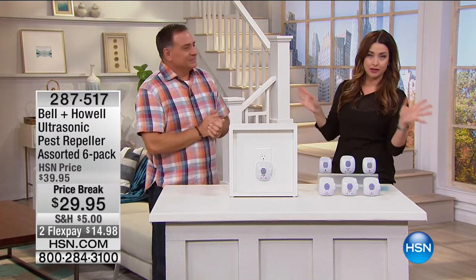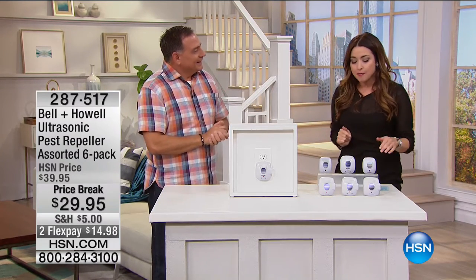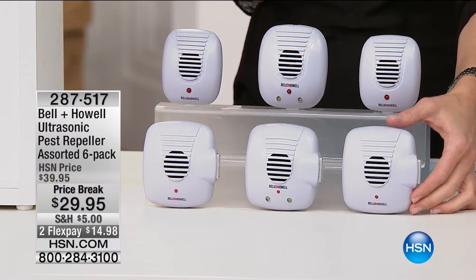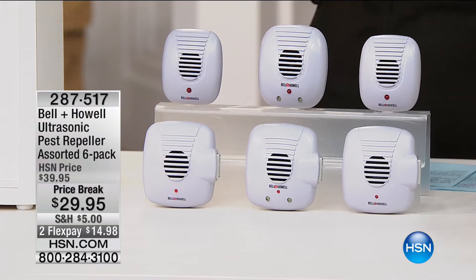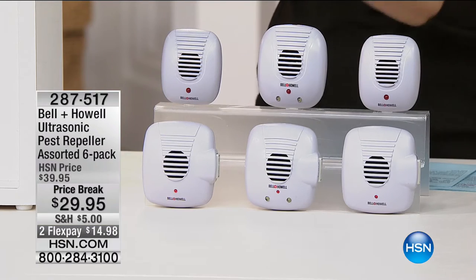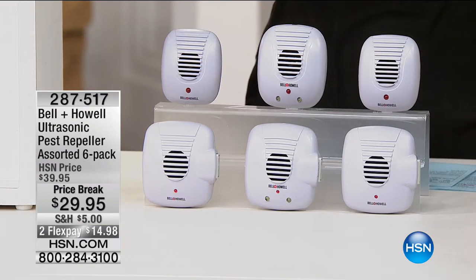I bombed my garage. I sprayed the garage. They laughed at me. I plugged in one Bell & Howell pest repeller, and honest to goodness, I've told the story a million times, I never saw another wolf spider in my garage again. They packed up. They moved away. I don't know where they went. I don't care where they went, but you're going to be able to have that same technology in your home.